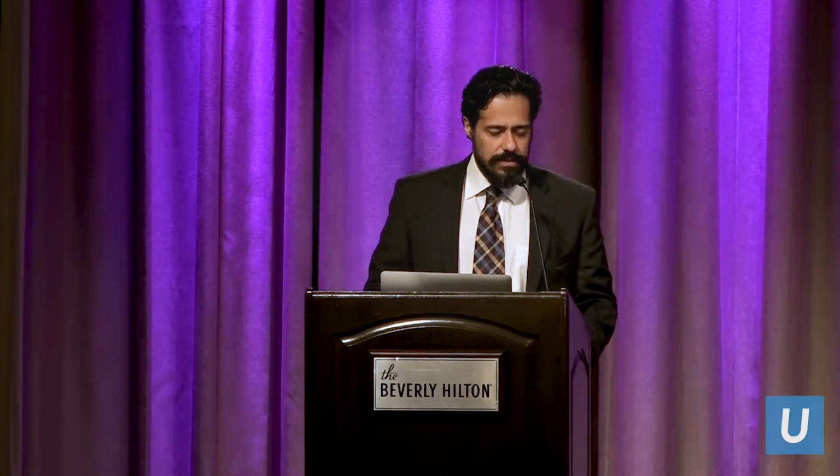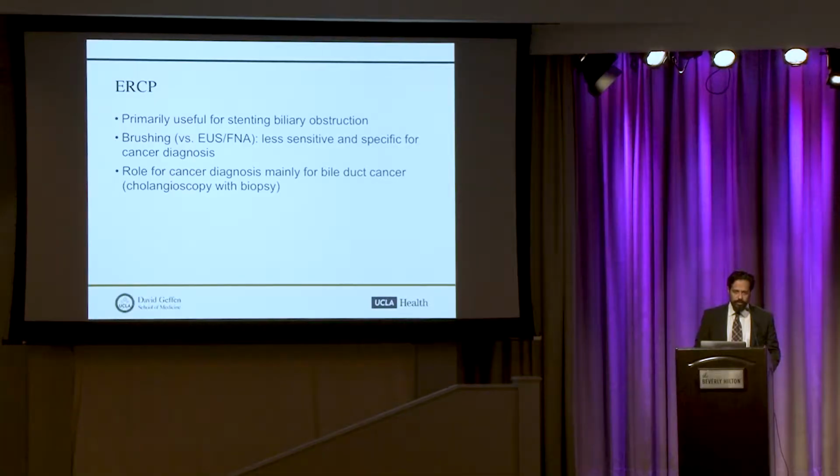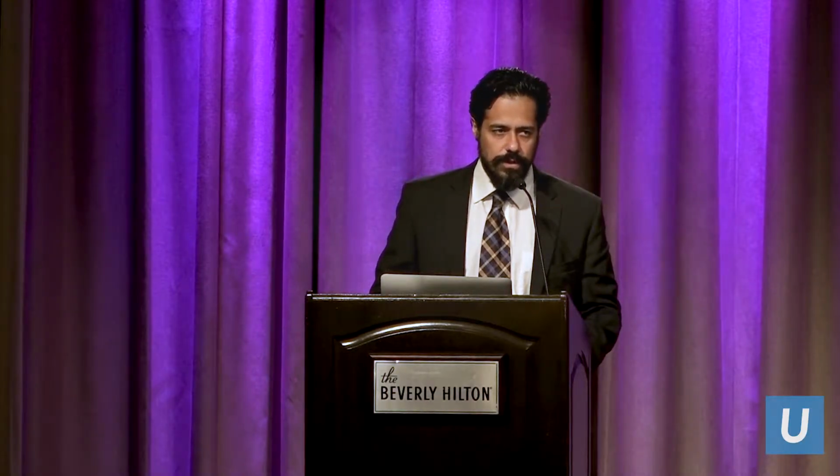ERCP really shouldn't be on the list of things to consider for diagnosis of pancreas cancer. It's more of a therapeutic modality nowadays, although, as you know, maybe 30 years ago it was used in diagnosis. Brushings can be performed, though the accuracy is less than other modalities. In terms of cancer diagnosis, primarily it's used if the suprapancreatic bile duct is affected or out of the reach of an FNA, or there's a suspicion of something that will need cholangioscopy with biopsies. That's where ERCP as a diagnostic modality will come into play.